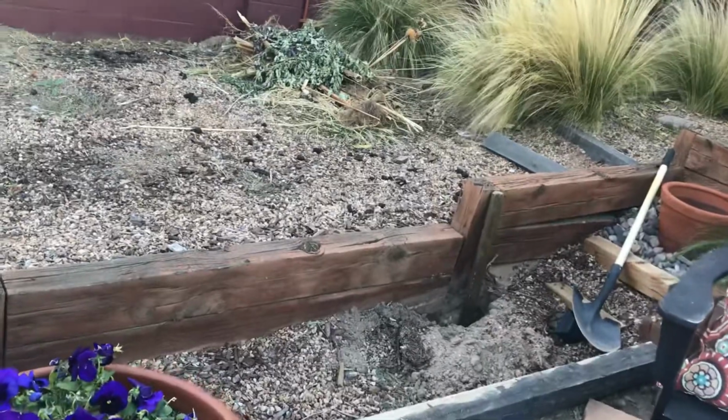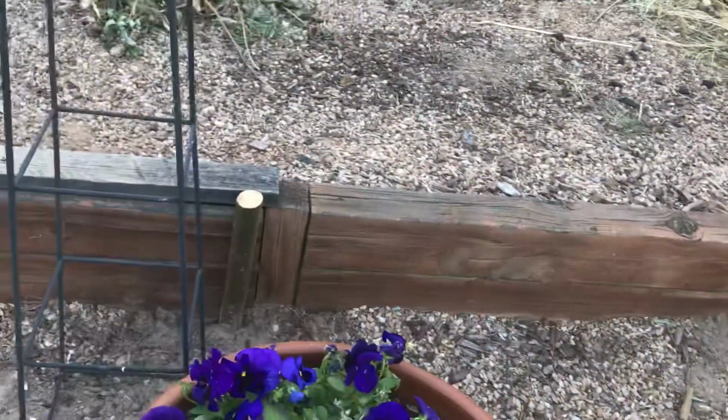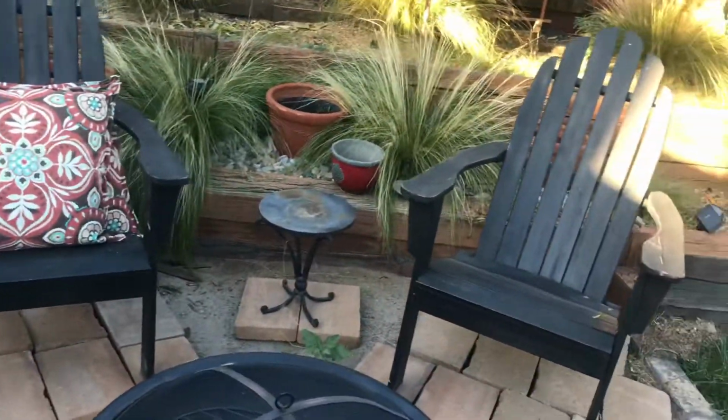I am working on an interesting project right here. As you can see, I've got a post sticking in there. It's not done yet, but have one here, and then I put a tall one here. And then right over here, I'm sorry, everything's pretty messy.